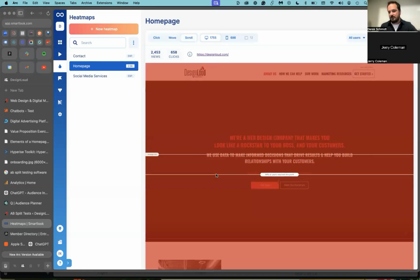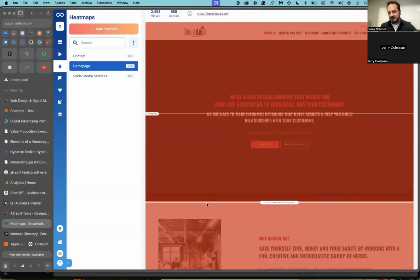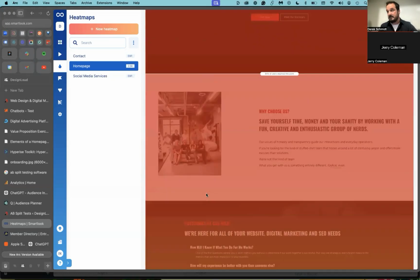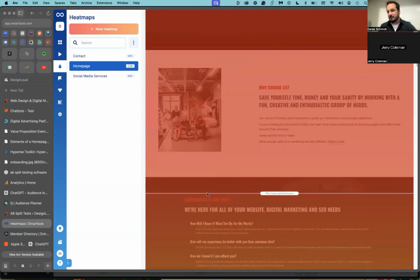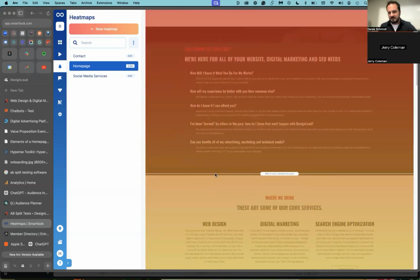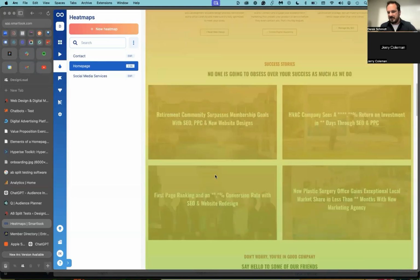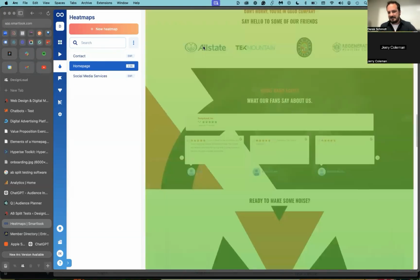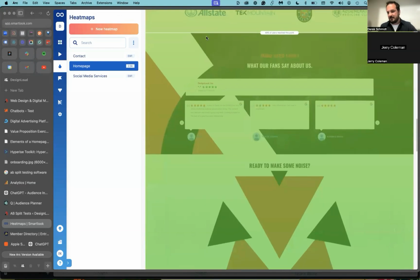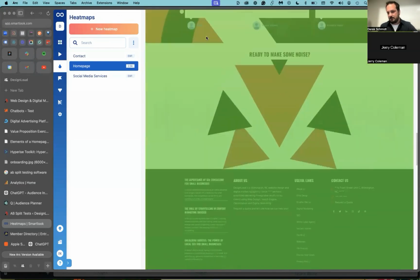Scrolling back up one last time, we'll look at the scroll. How far down do they scroll? So you see, as I start moving, 83% of the users reached this point on where I'm at. And this is basically the second section of the page. And then as I continue to scroll down, this is where we list our services. 66% of the users reach this point. Get down to the case studies, 60. Down to the reviews, only half the users that visit our homepage get to the reviews and below.